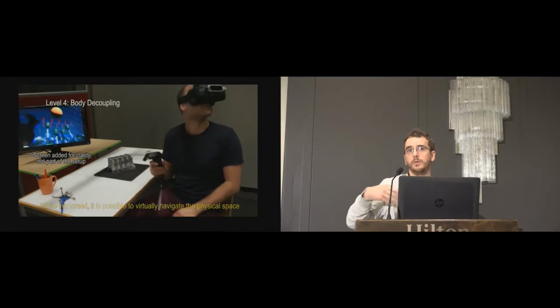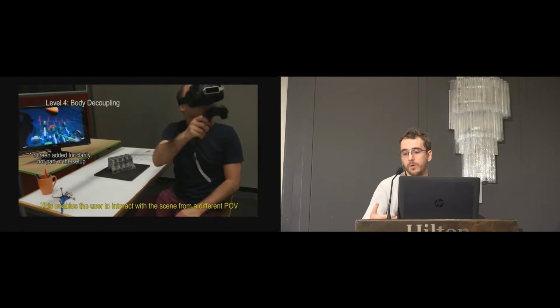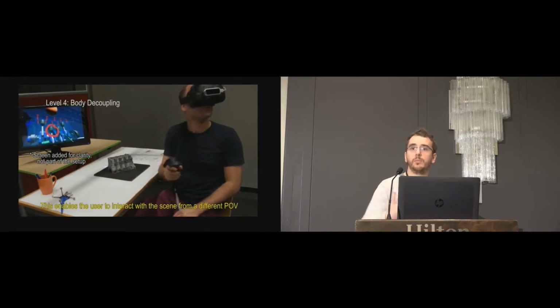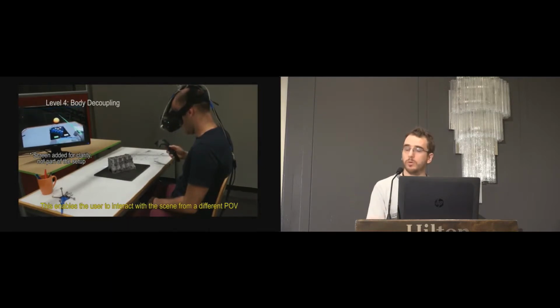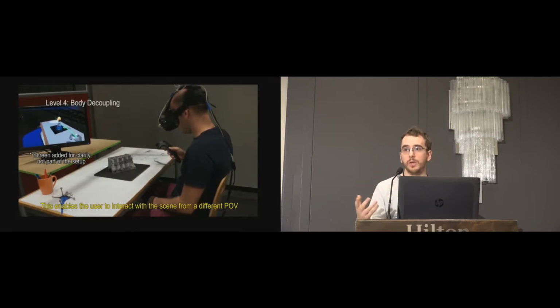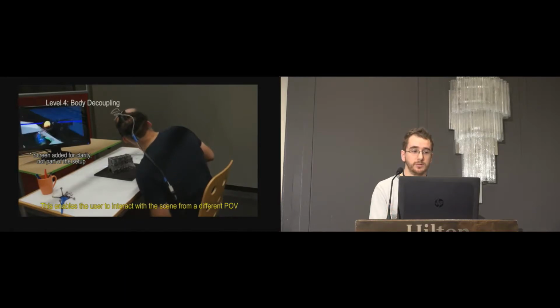We cannot just jump near where we are, but also we can move around to get a point of view that we could not naturally reach. Let's say it's inaccessible, or I don't know. We can remove things we don't need, and also we can move around the physical space.